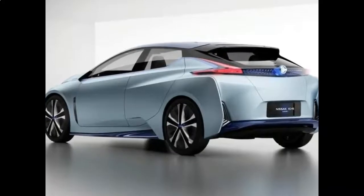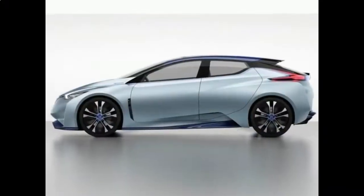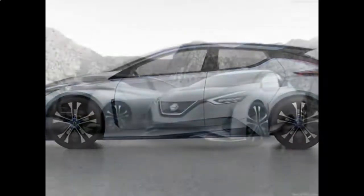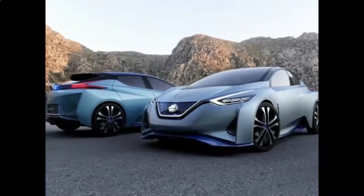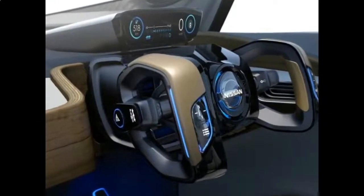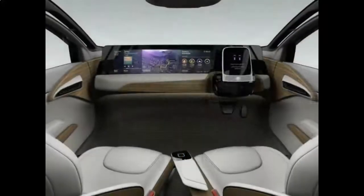For reference, a kilowatt-hour, or kWh, is equal to the energy used by your 1000-watt hairdryer if it's left on for 60 minutes. The number of kWhs equals the size of the gas tank on an electric car. More kWh equals more range. That means the 2018 Leaf will go 150 miles on a charge.